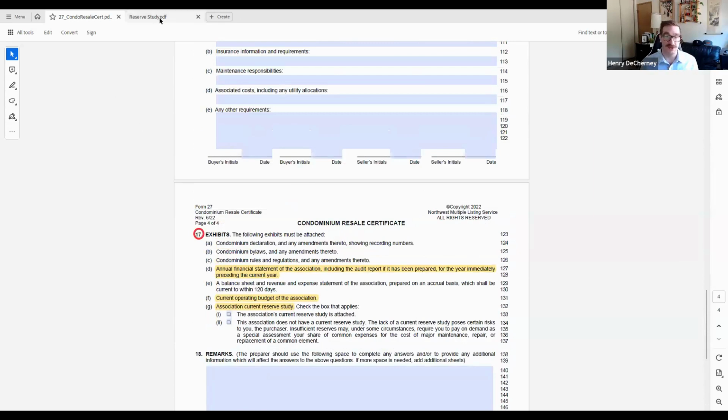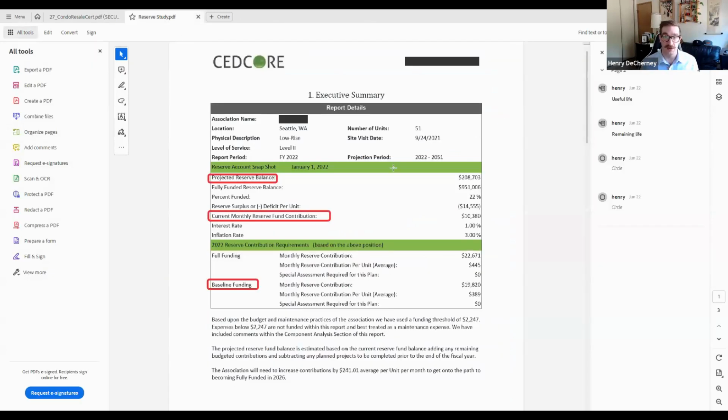One of the things with reserve studies is that, because they're dealing with financials and those change, they will be created on a certain date and typically be good for a year. After that, they will do what's called a no site visit, where they just check in with the association and make sure that they're on their plan for funding.